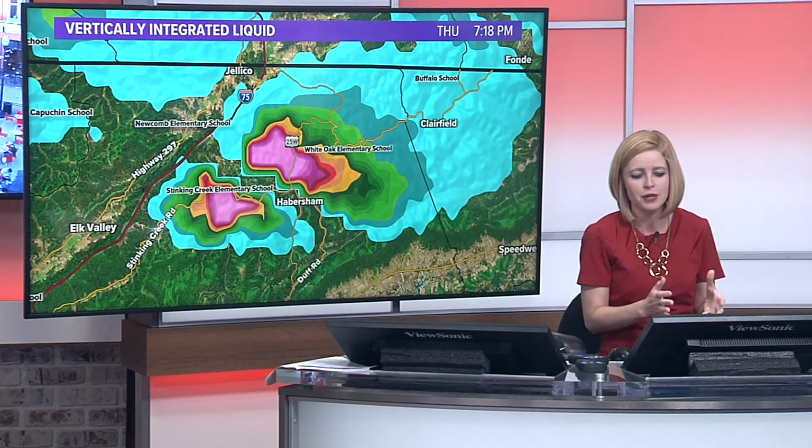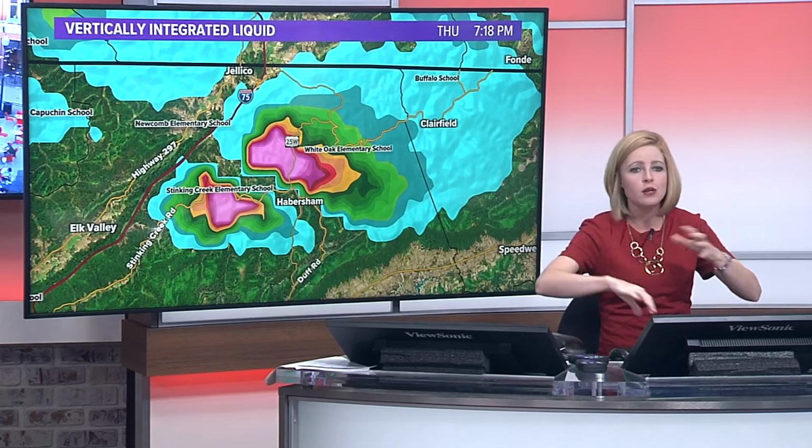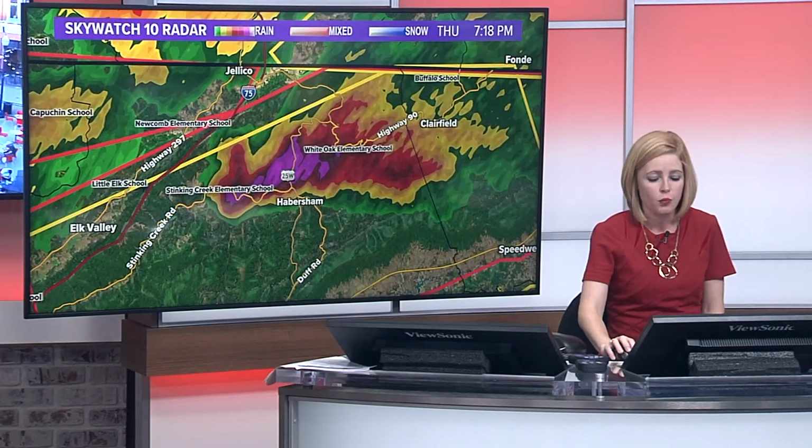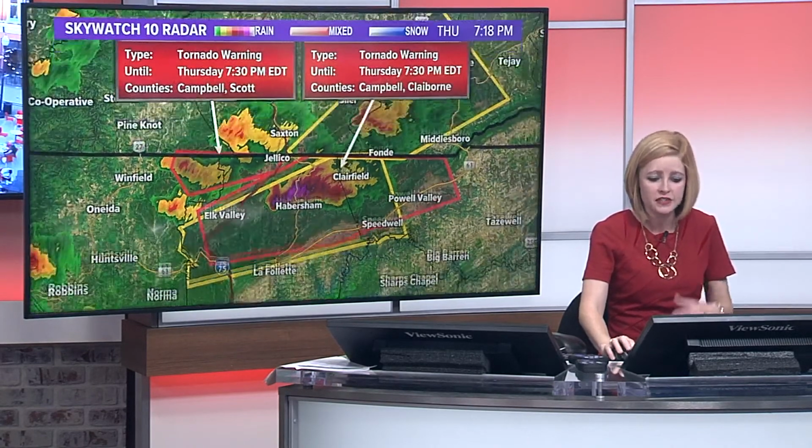So if you are in northwest Claiborne County near the Clairfield area or anywhere around that, you need to be going to your safe place right now just because of the potential for the storm to produce some very large hail when it moves in your direction. And again, this is our cluster.